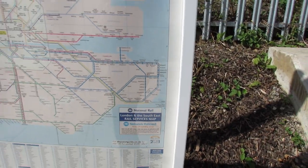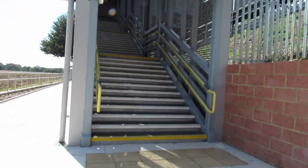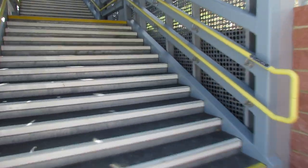Thanet Parkway. Let's go up to the platform because my train is in a few minutes.